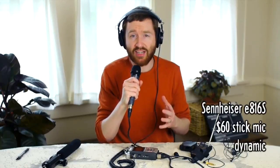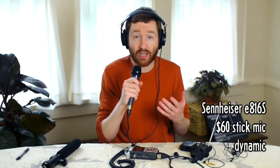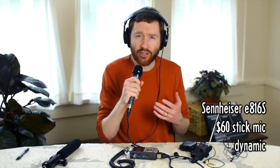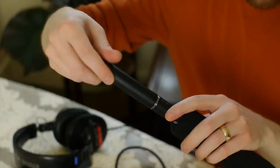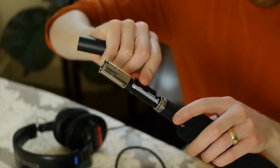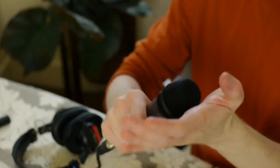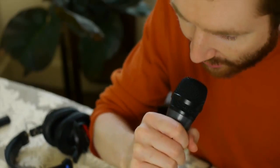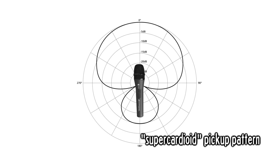I also have this Sennheiser dynamic mic. Mics like this are often called vocal mics because they pick up the human voice pretty well. And I call them stick mics, maybe because you can stick them in other people's faces. Unlike my shotgun mic, which requires a AAA battery, dynamic mics don't need power. This makes them cheaper, stronger, but less sensitive, so they work better when close to the subject. It also has a supercardioid pickup pattern.